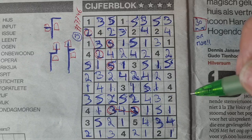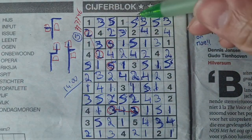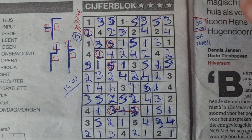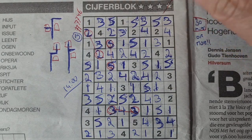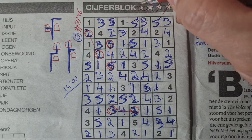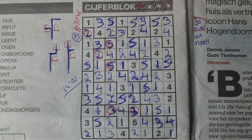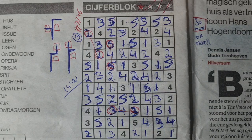Finished. 14 minutes. Well, told you. Cannot give it 4 stars. There are 19 printed digits. Also not 3 stars, not 2 stars. Let me give this 1 star. I'm faster than 50 minutes. So well, pleased with the time. And I like this one. Yes, I really do. Do you think so? Thumbs up. Otherwise, thumbs down.